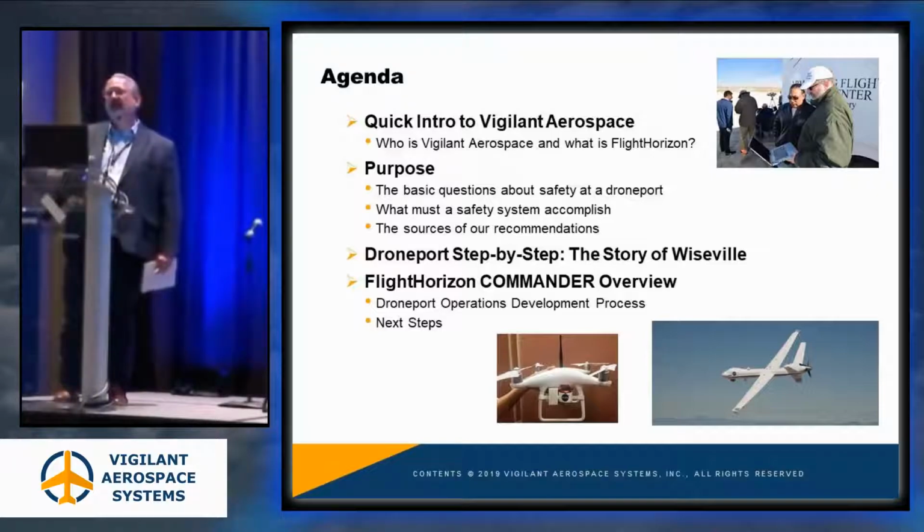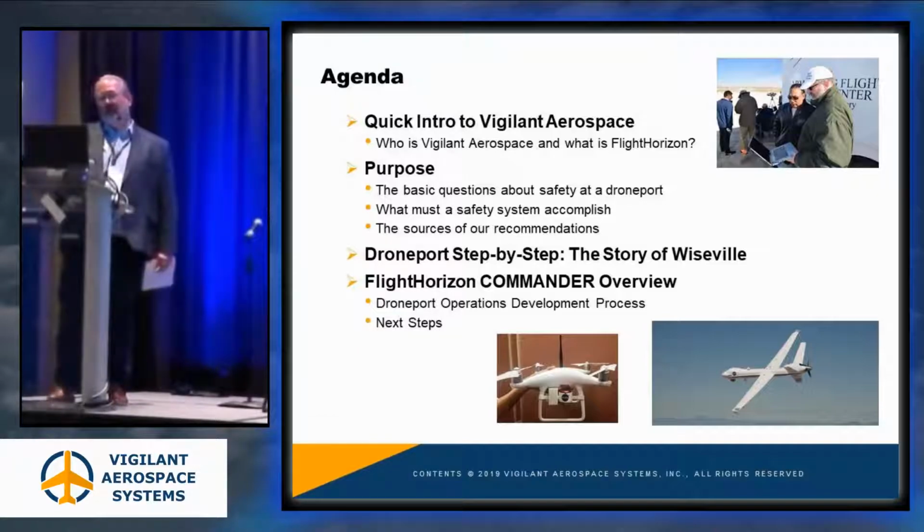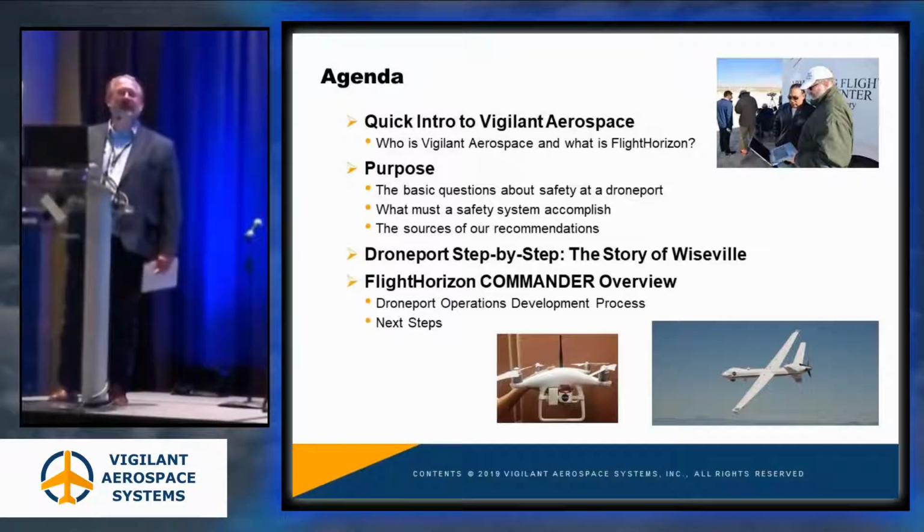I'm going to talk about the purpose of these sorts of safety systems in the development of a Droneport and why they're so important to get right as you are setting out to build your Droneport and your system. I'm going to talk about where we get these recommendations, where we get this information from. Then we're going to go through the story of a town called Wiseville that is going to go through this process. And then finally, I'll give you a little bit more information about the system that we're using as our central safety system in this story, which is FlightHorizon COMMANDER.